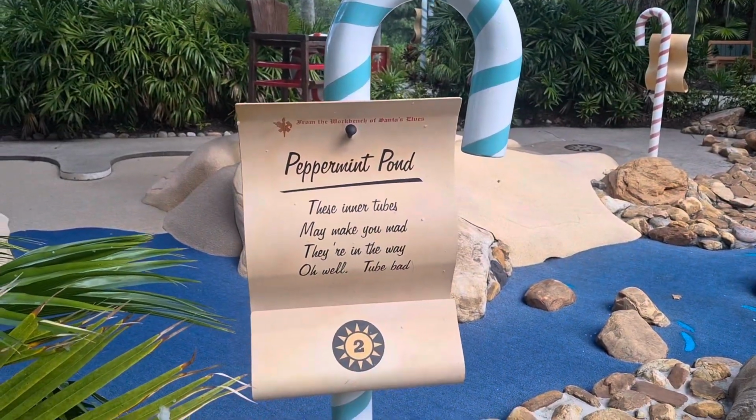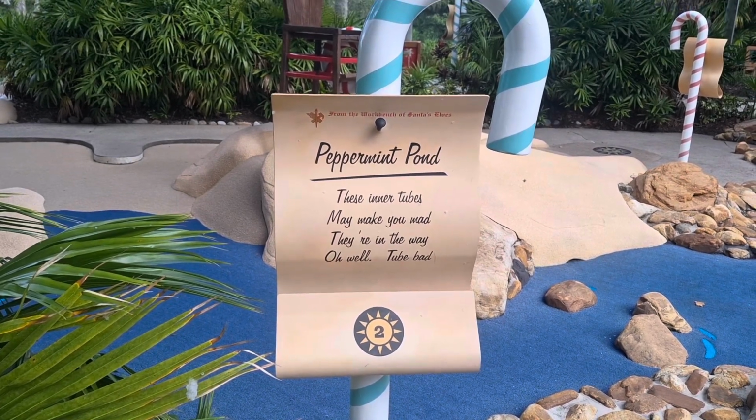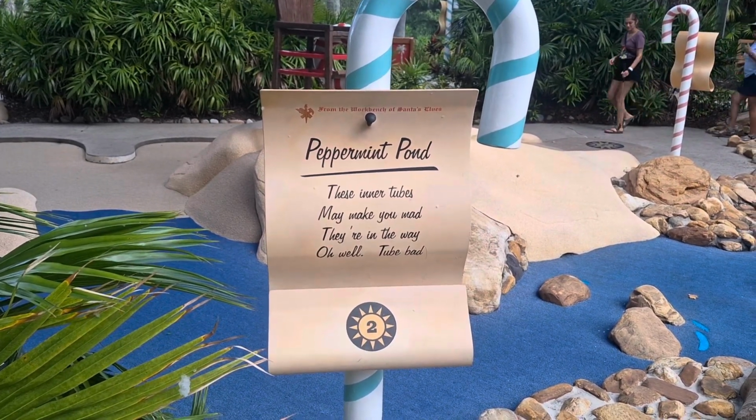Hole two is Peppermint Pond. These inner tubes may make you mad. They're in the way, oh well. Too bad.